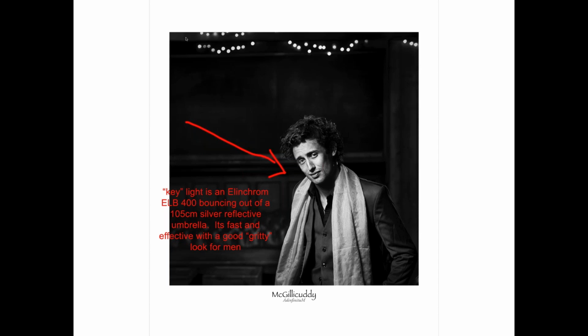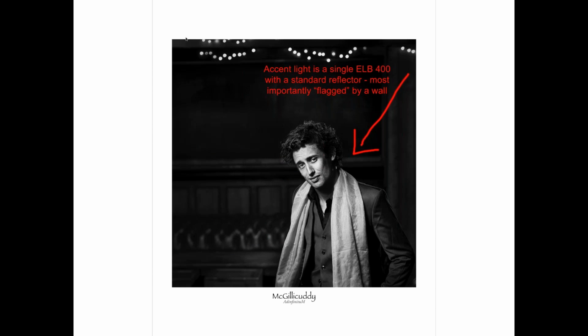But the umbrella was good for this situation because it's controllable, it's fast and easy to set up, and it's an effective, contrasty, specular light that looks good, gritty on a guy. The second light is coming from behind, and it's an accent light. It's a second ELB, and I've kept the standard reflector on. It's just a very small metal dish with a perspex cover to soften the light.